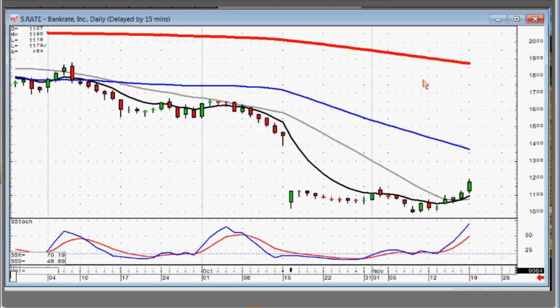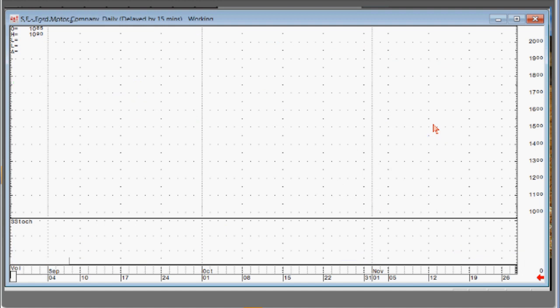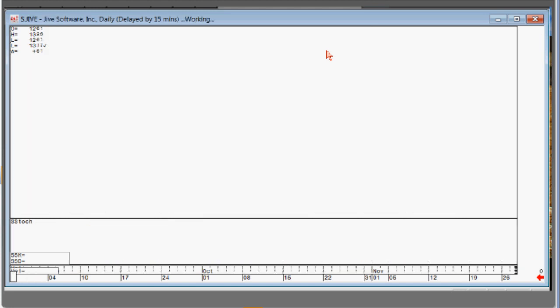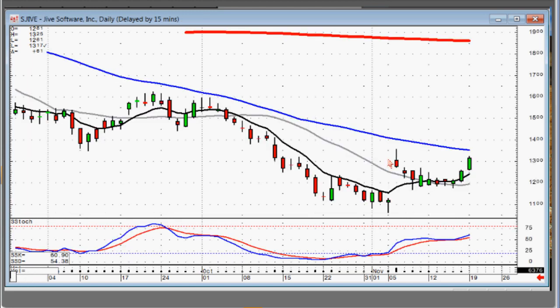Rate is much better with a doji gap up. I would suspect we're heading for the 200 or for the 50. Ford, stay in this as long as it stays above the 50. It can be bought on positive trading tomorrow. And Jive target. I don't know what the target might be, but you can see we're coming out of this rounding bottom. If they break through the 50, I would suspect your next target is the 200. Might not get there all at one time, but that would probably be the next target eventually.